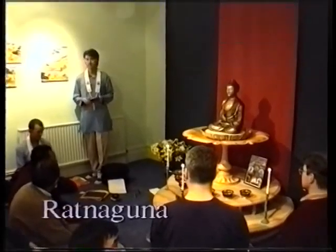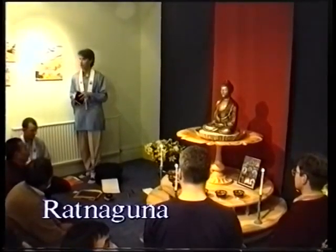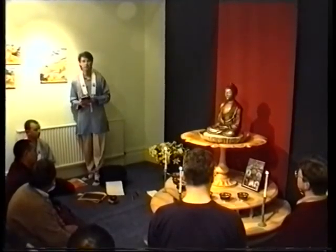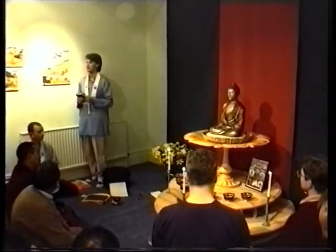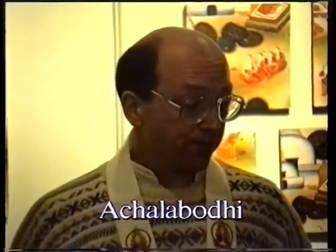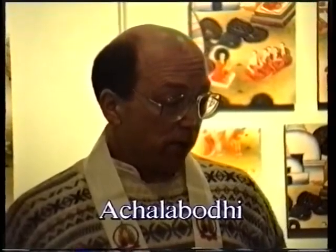A shrine room should remind us, not only intellectually, but emotionally too, of our ideals. It should put us in a certain mood. It should put us in a mood of reverence, of devotion, of faith and inspiration. So how does it do that? How do we contact our feelings? How do we contact those feelings of reverence and devotion and inspiration? Well, we do it through beauty. So we've made the shrine room as beautiful as we possibly can, given our financial restraints.